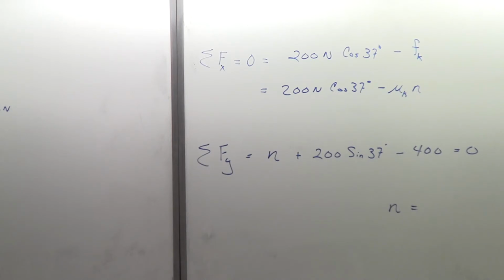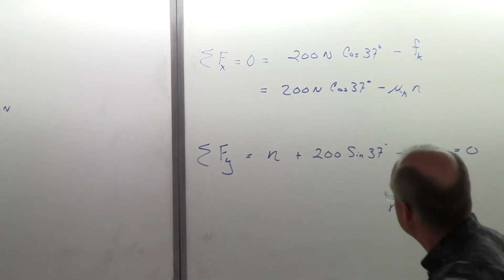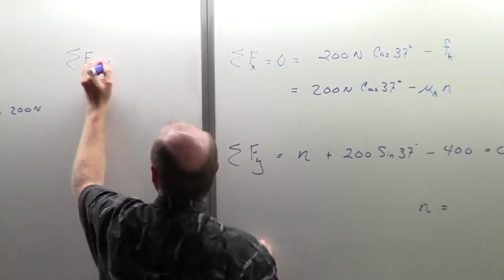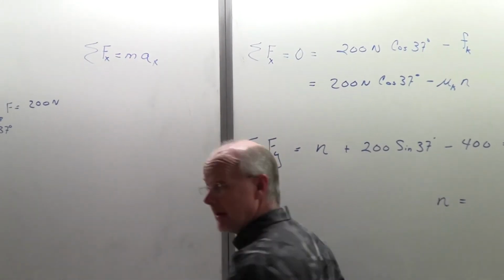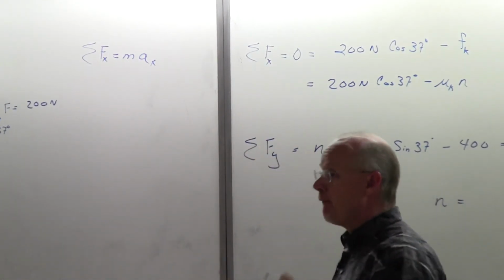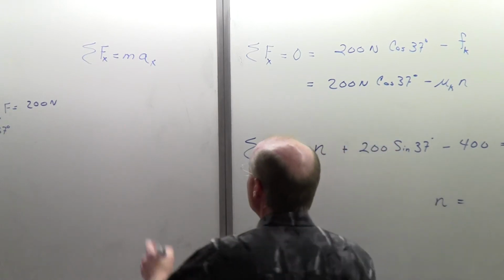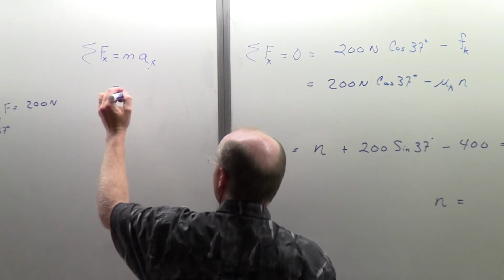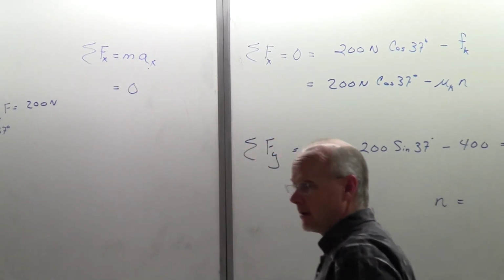The force of X is still zero even though it's moving in a certain direction. What do you mean the force of X? The sum of forces in the X direction are still equal to zero. Right. The sum of the forces in the X direction would be mass times acceleration in the X direction. That's Newton's second law. So now if we're moving at a constant speed, what's the acceleration? Zero.